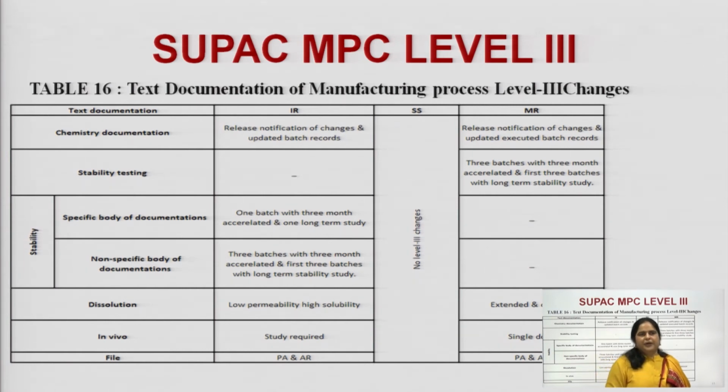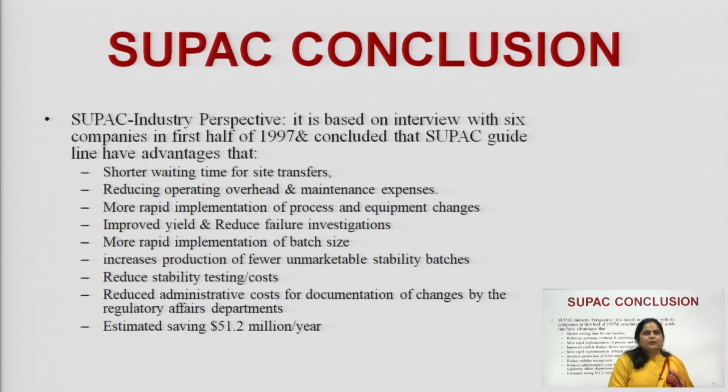Then for dissolution, for immediate release, it should be according to low permeability and high solubility studies. Then for modified release, it should be according to the already approved processes for extended and delayed release. For in vivo studies, for immediate release, in vivo studies are required, and for level 3 changes, single dose studies are required for modified release tablets. Then for filing documentation, we have to submit the prior approval of the changes along with accelerated stability study data and annual report along with long-term stability study data. The same is for the modified release dosage form: we have to submit the prior approval and annual report along with accelerated stability study data and long-term stability study data respectively.